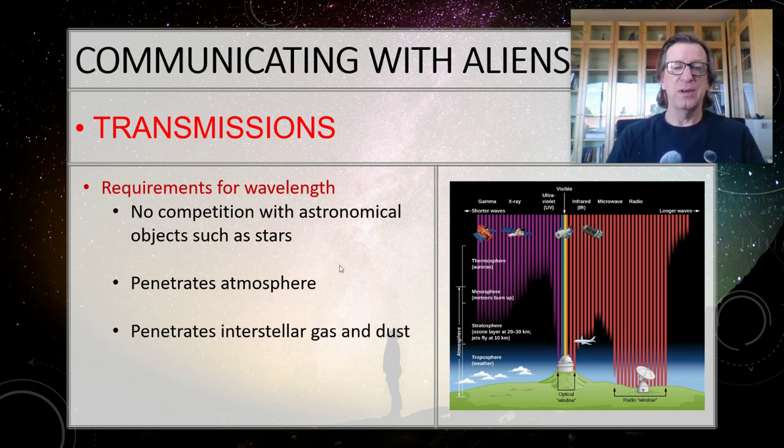We also need something that's going to penetrate the interstellar gas and dust. That's going to be some of the same issues. Infrared gets absorbed by the dust and could get re-radiated, but then you've lost your message at that point.